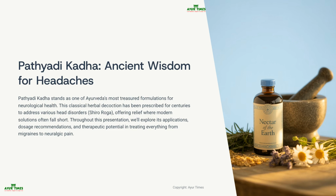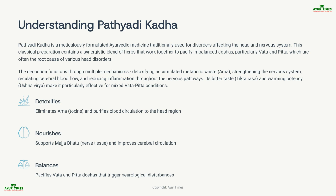Absolutely. And what's really key to understand is that Pathyadi Kadha isn't just a random mix of herbs. It's a very specific, carefully crafted Ayurvedic preparation, really designed for the head and the nervous system. It relies on the synergy between the herbs to balance the doshas, primarily Vata and Pitta. And often imbalances in Pitta are seen as the root causes of head discomfort in Ayurveda.